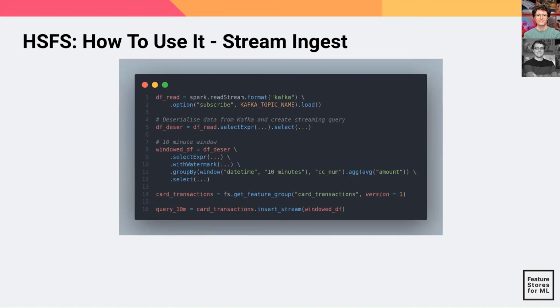And as I've said, we want to solve the hardest problem, which is also streaming data at low latency. So we need to be able to stream data into the feature store. And it works exactly the same as the batch ingest, but with a streaming data frame, a Spark streaming data frame. So you would, again, read your data frame from, in this case, a Kafka topic. So you get some streaming data, you perform feature engineering, which is typically some kind of window aggregations. You get the feature group, and then you insert the stream to the feature group.